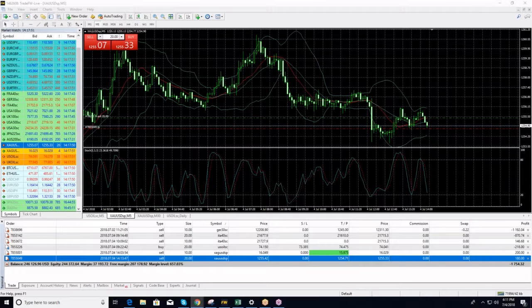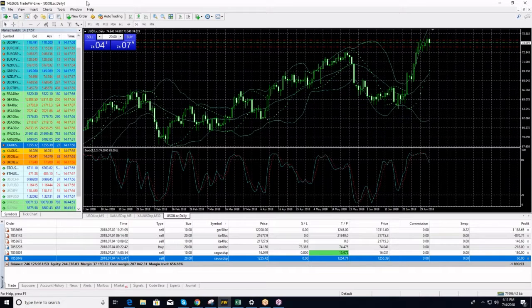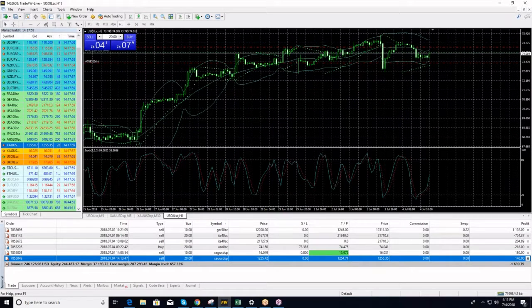Oil got slowly in my direction. My losses on oil got quite covered, and this is good. I'm really happy about that. Okay, let's run it a bit. As I said, I don't expect very big profits today due to the low volatility. Let's explain UK 100 first, and then we see if we close some positions to get some money in. Right, guys?